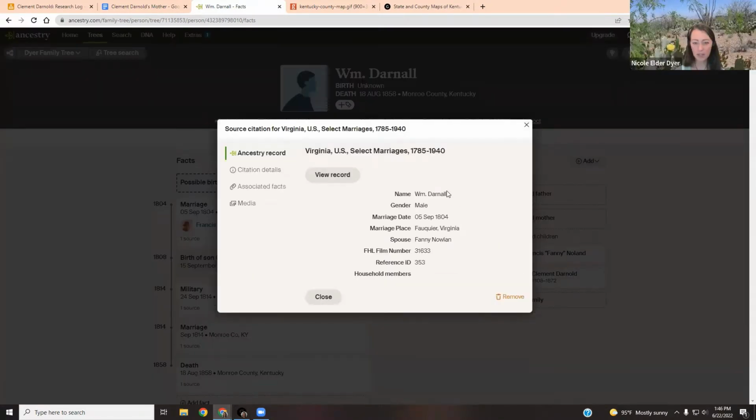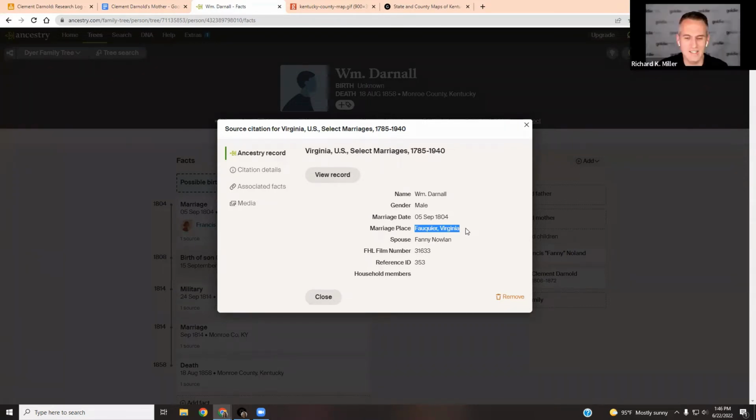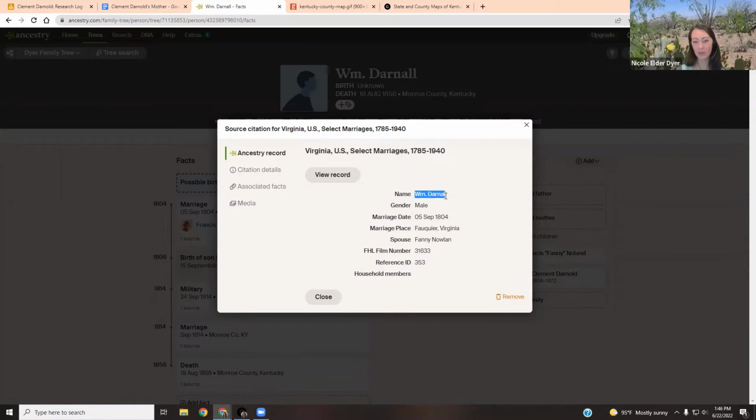So William Darnall married Fanny Nolan in 1804 in Fauquier. Now, this would have been really good to put in our starting point information in our timeline. We should have put this in because it does have that place where we had put it in our hypothesis. So we know they were married. So if we find evidence that William was the father of Clement, then that's another piece of indirect evidence that Fanny was the mother of Clement, which is our ultimate goal for this line of the proof argument.